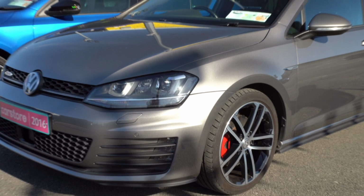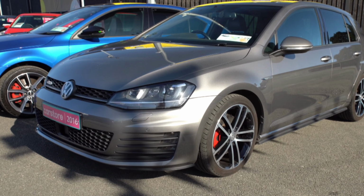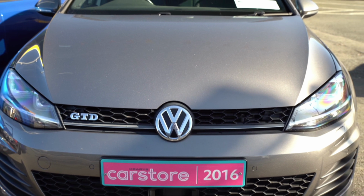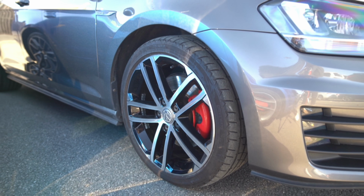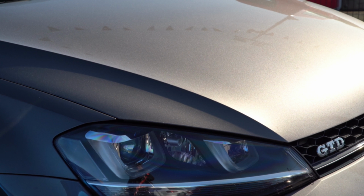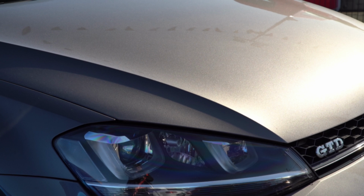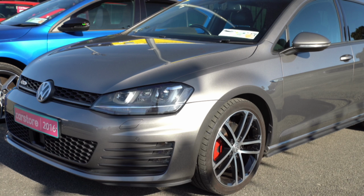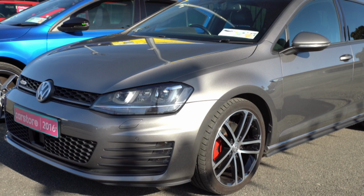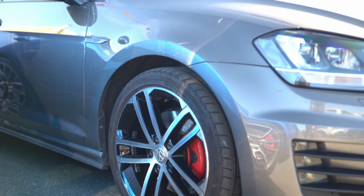GTD is a diesel Golf with better suspension. It hits 100 km an hour in about 7.5 seconds and will do about 5 litres per 100 kilometres. It has the same 184 horsepower engine as a Skoda, and that has 258 foot-pounds of torque. It's a great car, and the Mark 7 and 7.5 were the best versions of this unit.